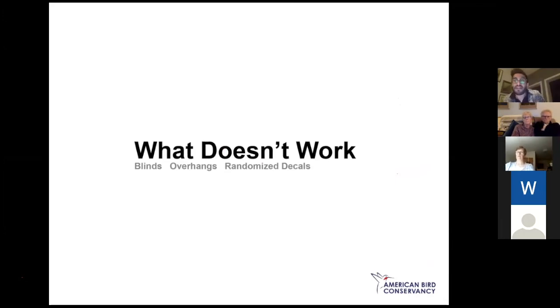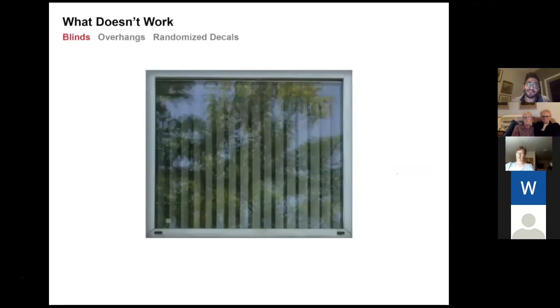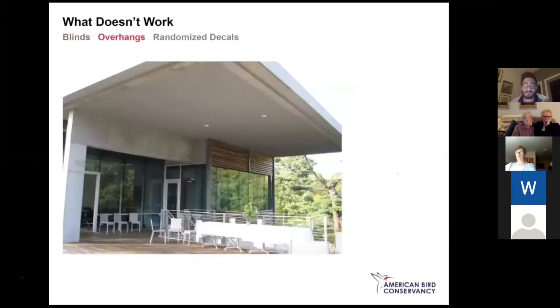So before jumping into other strategies to help deter bird collisions, a few things that don't work. One is things on the inside of the window. I also get lots of questions about blinds on the insides of windows. Blinds aren't a good deterrent because they're not actually addressing the reflection. So here you can kind of see that the blinds are open and there's a pattern on the window, but if you try and separate that image from the vegetation, you can see that the image of the tree is still fairly intact. And so blinds aren't enough to be a bird safe design treatment.